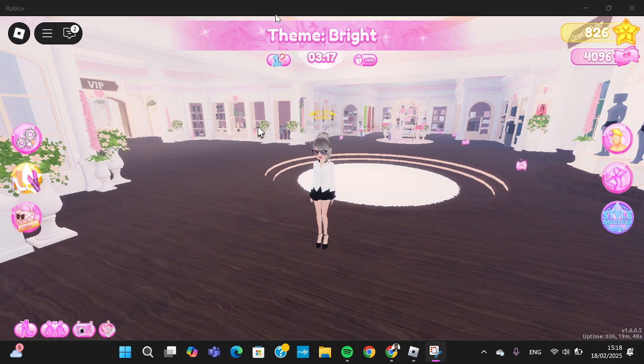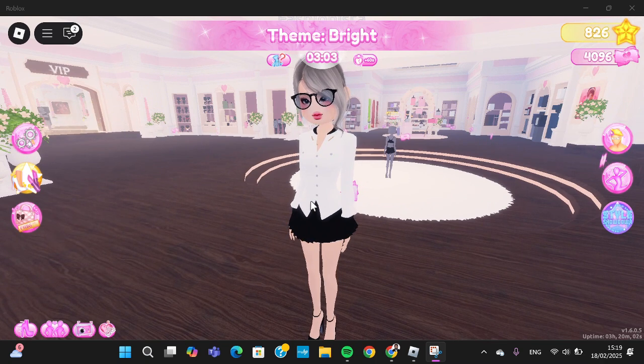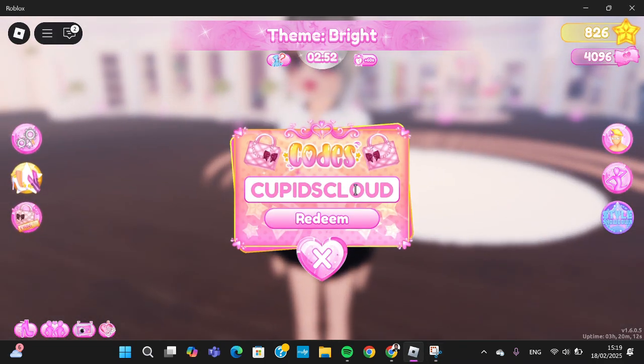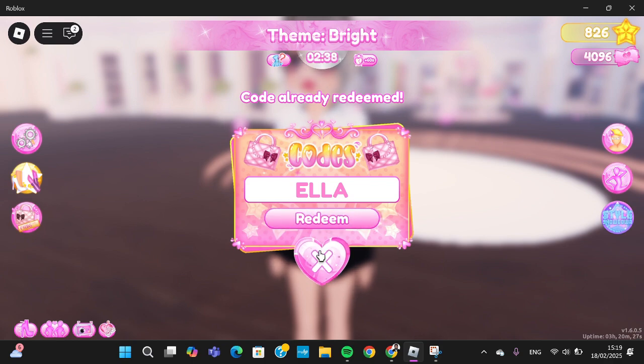In today's video, I'm going to show you how you can get the cute pink skirt on Dress to Impress for the Valentine's update too. Okay, here I have opened my Dress to Impress, and if you want to get the cute pink skirt, you need to redeem a code on Dress to Impress. You can click on this icon and then you just need to enter a code right here. You need to type in Ella. Okay, just follow this code and then click on redeem. And as you can see guys, I have already redeemed this code.